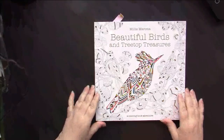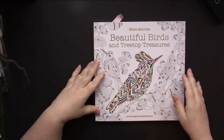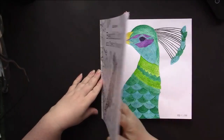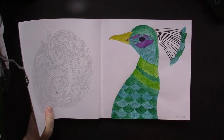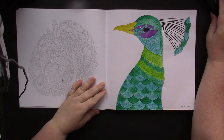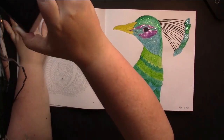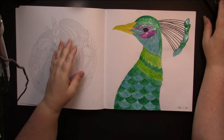Okay, then I got this one for Christmas. And this is my first page in here too, so this is Color Your Hoard again. And I did this peacock. Now, I don't know. You know what? Let me turn my light on. Oh, I've got two lights here. Let's turn this one off.